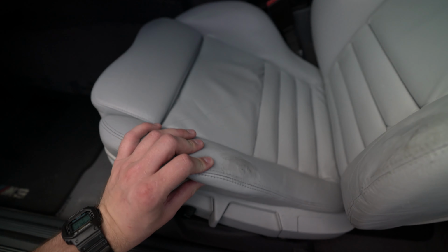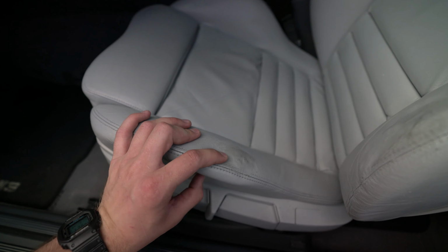If you're gonna keep your car long term, I would say just reupholster the seats. I did this just to see how it would come out, and it does make the seat look much better, but it's not even close to being anywhere like new or anything. But that's what you get with dye. It makes it look newer for a short period of time. The passenger side.